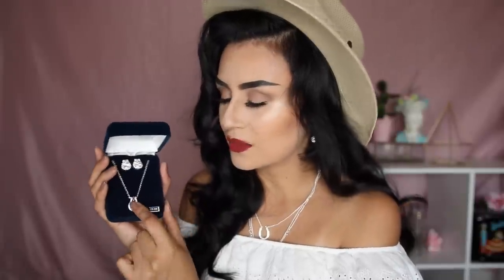This is a princess length, meaning it's going to fit like this, probably smaller. My neck is so small, so it might fit like this if you're not as small as me.